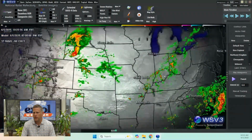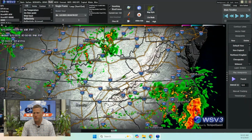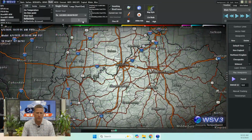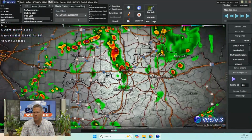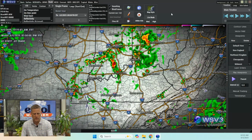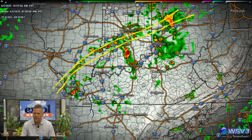All right, so here we are at 2 p.m. We are still with the HRRR weather model data. And looking ahead to 3 o'clock, there you can see most of the activity is in Indiana. And the reason for that, as we go back to full screen and we do a little illustration here, that front is hung up to the north over central Ohio, Indiana, and southern Illinois.